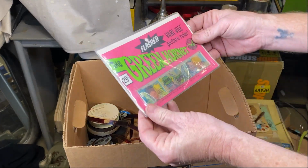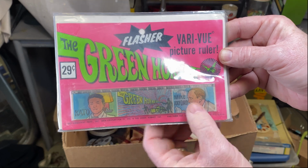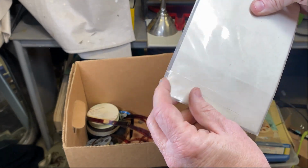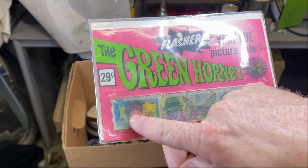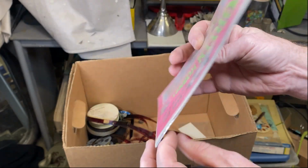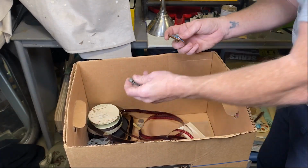Another Green Hornet item. So it's a ruler, a lenticular ruler. Different scenes from the Green Hornet on it from 1967. Oh, somebody must have just put it in this bag, but it looks like the ruler itself is still sealed on the card, and then somebody took the card and put it in, like a comic book, and put it in this bag to help protect it, but it's in great condition.